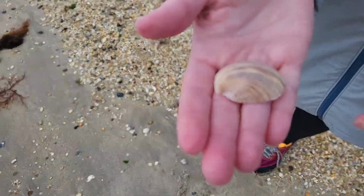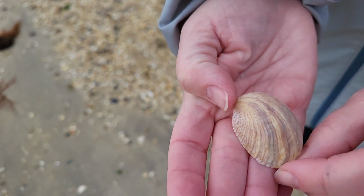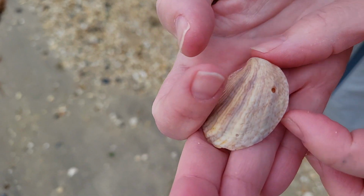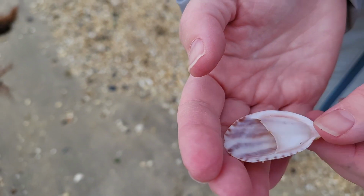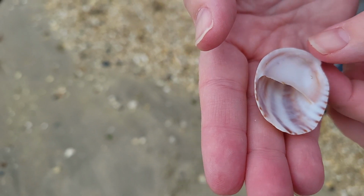Look at this find. This is a slipper shell. Look at the lines in it. So pretty. Looks like a little worm may have gotten to him. Look at the inside. Oh, that's a gorgeous find. It's really pretty.